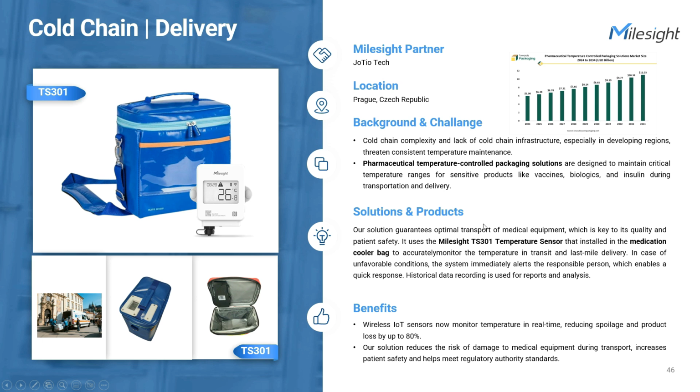The cold chain can be complex, and in many developing regions, there's not enough infrastructure to keep things consistently cool. This is especially true in rural areas of low and middle income countries, where inadequate cold storage makes drug distribution tough.